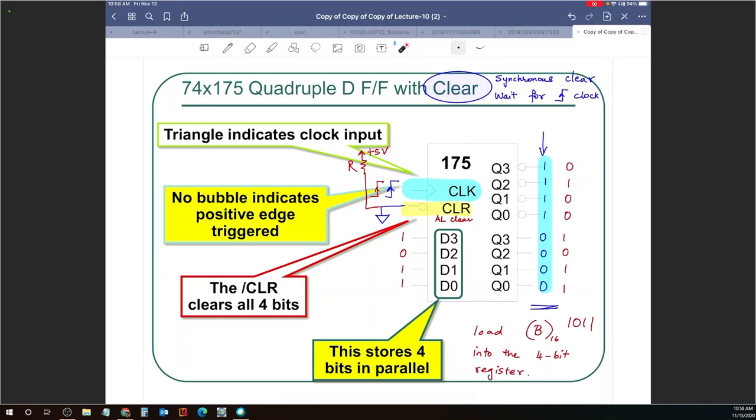And now if you want to load something new into it, then you need to inactivate or disable the clear and then provide the inputs that need to go into the flip-flop. So you see this stores the 4 bits in parallel. You provide the input over here, you then clock through one more positive edge, and that will get the inputs into the register. All right, questions here?